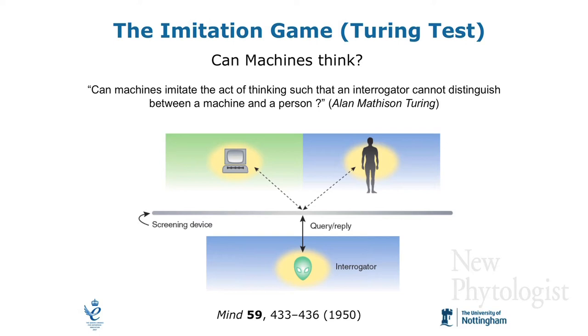This is the idea, this great paper, the idea that you have an interrogator, you have a machine and you have a human. And if the interrogator cannot tell the difference in the reply between the human and the machine hidden by this screen, then to all intents and purposes, as a practical, functional definition, the machine is thinking, or has some level of intelligence.